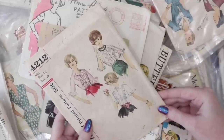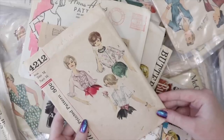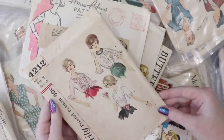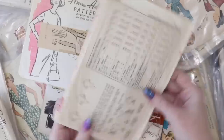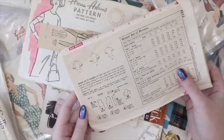You've got several options, one with a normal collar, one with no collar at all, one with a collar and lapel, and then this front flounce. Then you also have a short sleeve option with cuffs, as well as an elbow length option with flounces, which is really, really cute. It looks like they actually do include patterns for all of those ruffles as well.